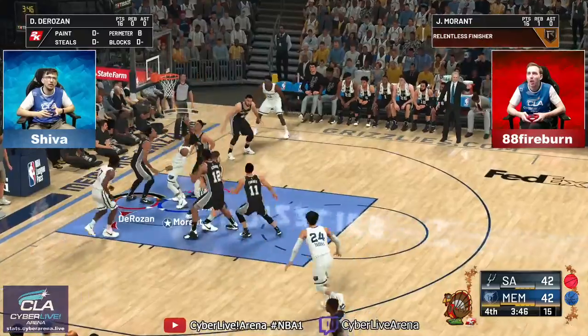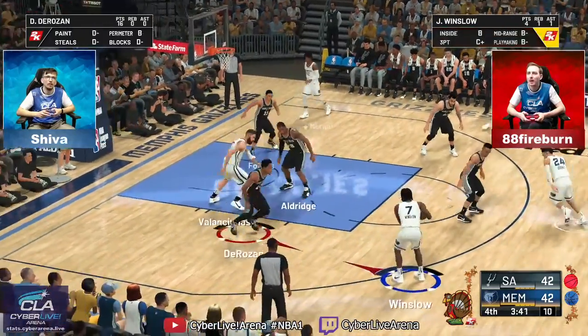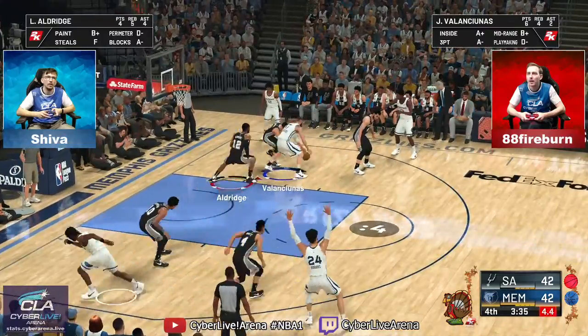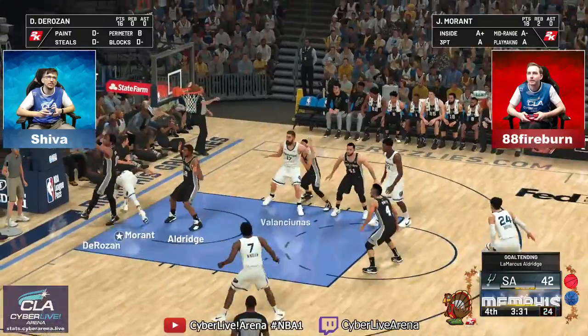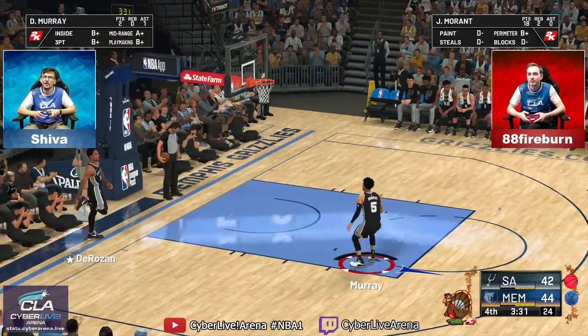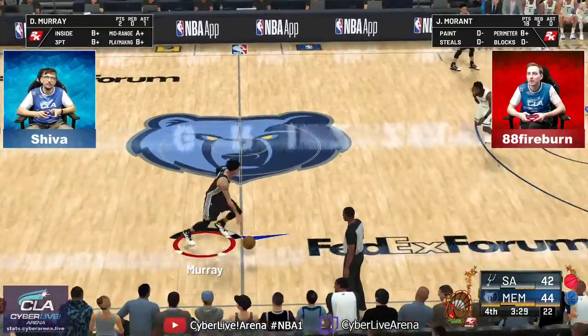Morant against White. Kept alive. Morant dishes to Valanciunas. Winslow, the pass to Valanciunas. 5 on the clock. Memphis needs to get off a shot here. And there's the call by the official. They'll count the basket here following the goaltending call. Man, that's a tough call for the ref to make there. I'm not sure it was on the way down, but that's how they saw it.